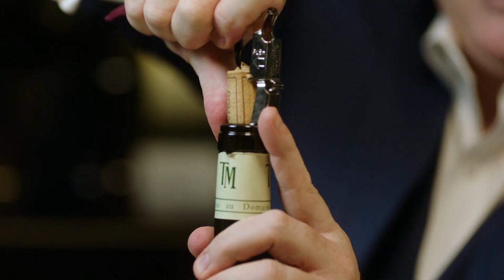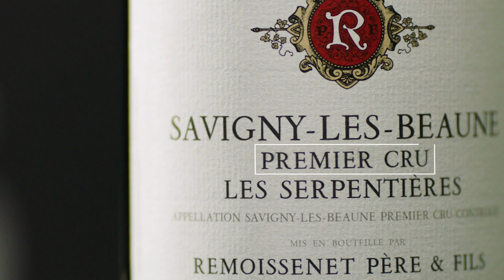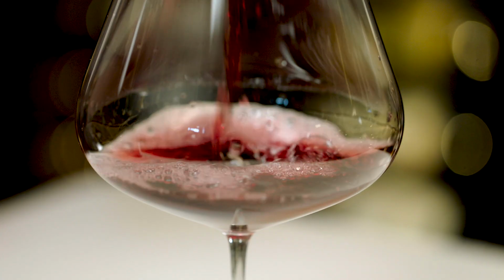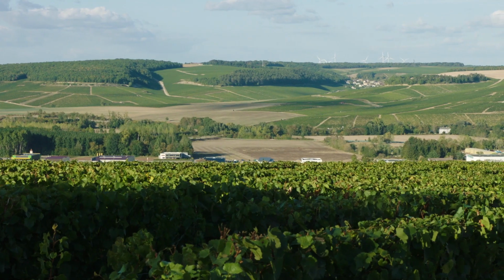When you next come across a bottle of Burgundy, look out for the words Premier Cru on the label. This can be an excellent indication of not only the quality of the wine, but also of its highly specific terroir.